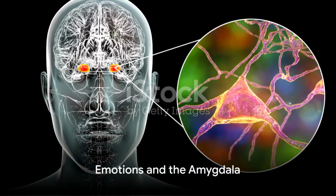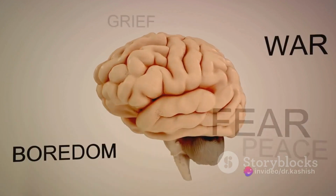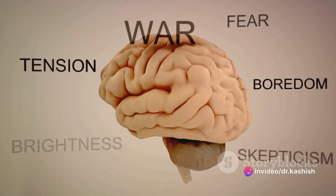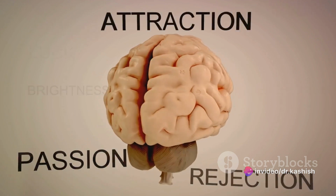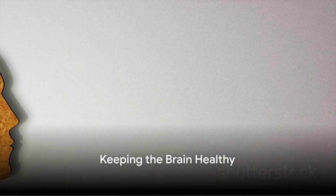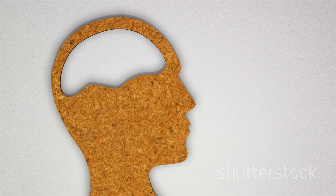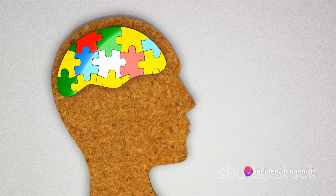The brain is also responsible for our emotions. The amygdala, an almond-shaped structure in the brain, is responsible for feelings of fear and anxiety. It's also involved in how we process positive emotions like happiness and love. To keep the brain healthy, it's important to regularly exercise, maintain a balanced diet, and ensure adequate sleep. Mental exercises like puzzles and reading can also help to keep the brain sharp.